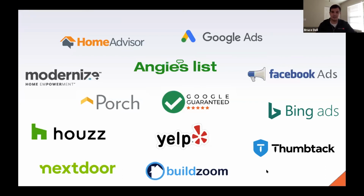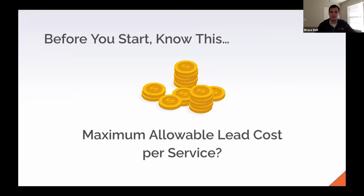So yeah, this is just some of the paid lead gen sites. Obviously, there's a lot more out there from a traditional standpoint, but for time's sake today, we're just going to focus on a few of these. But before you jump in and say, all right, let's start signing up for some of these paid sites, you're going to need to know this.